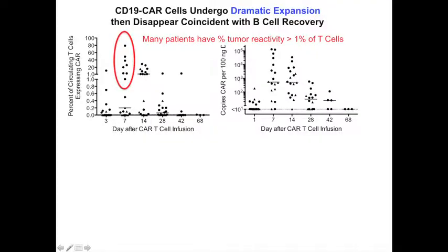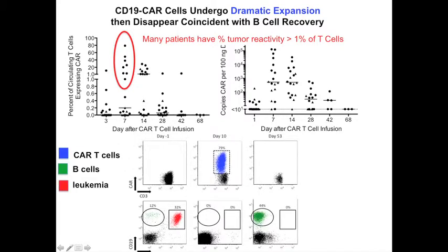Now, this is what I want you to remember. Remember I was saying 0.014% of T cells were tumor reactive? Look at this. Patients have tumor reactive T cells that are way high, okay? Many of them are greater than 1%. And in this young man, 79% of his T cells are tumor reactive. We're talking logarithmically increased potency in terms of the immunotherapy.